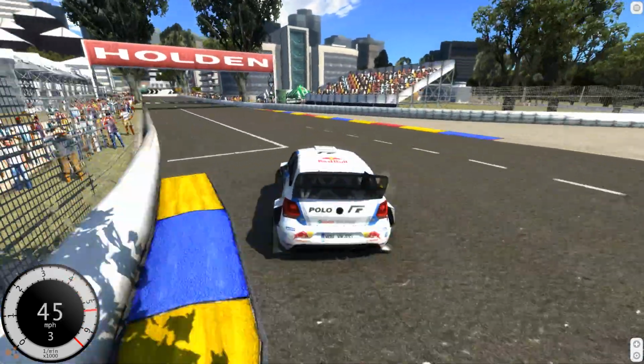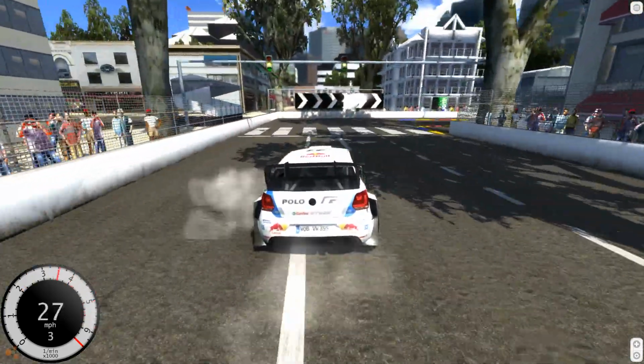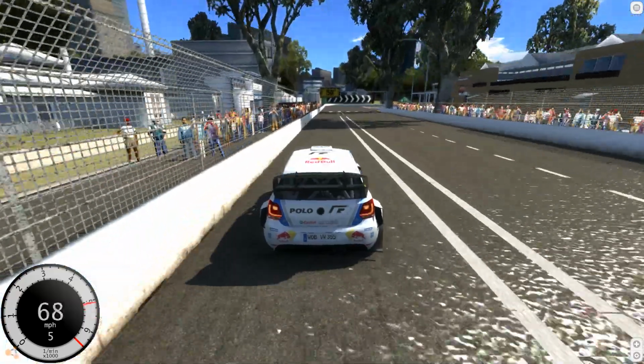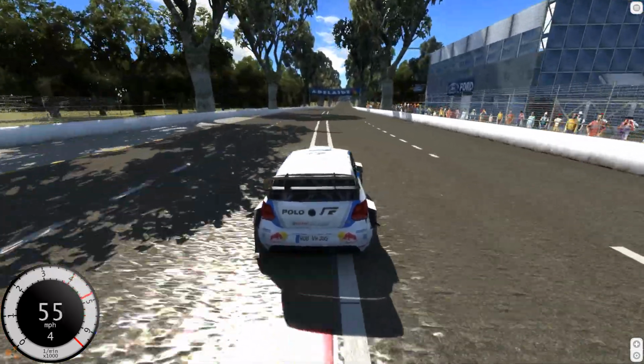I think it's a fairly common thing for Beam, as the cars are just not really quite designed for this yet. The game's still very much in development, and racing around proper racetracks is not something that's fully there yet, shall we say. So yeah, the cars are not quite designed for this as of yet.